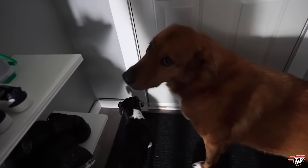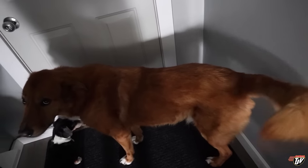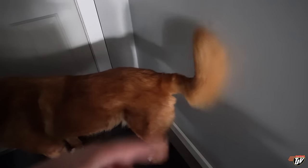How's it feel to be 7 years old? It was your birthday yesterday. Yeah. Look at that majestic tail. It's a 7-year-old tail. Don't look a day over three.